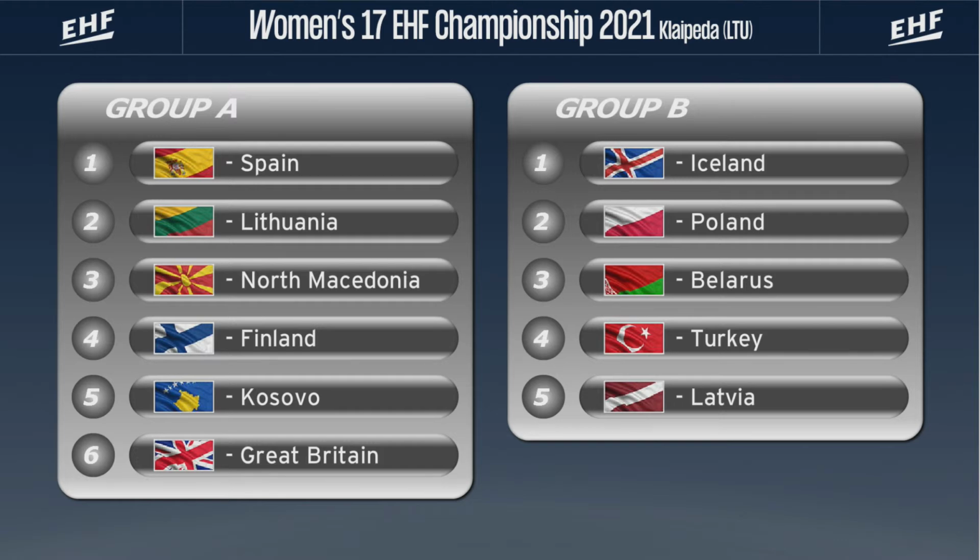Group A comprises Spain, the host Lithuania, of course, who just made that decision just a moment ago, North Macedonia, Finland, Kosovo, and Great Britain. In Group B, we've got Iceland, who were runners-up in this edition of the competition in 2019, and also Poland, who were bronze medalists in this edition in the same year, 2019. They'll also be facing Belarus, Turkey, and Latvia in Group B.